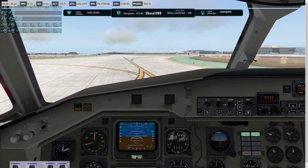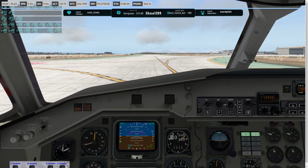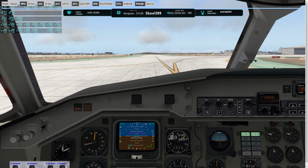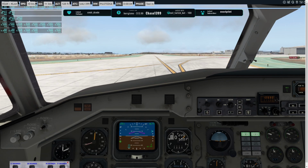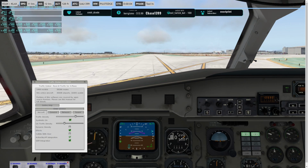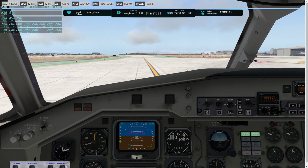7902 November, Burbank Tower, traffic at 2 o'clock, 4 miles. It's a Cirrus SR22 Turbo. Do you have them in sight? Say again? Negative, I do not have them in sight, I will report if I do. 02 November.